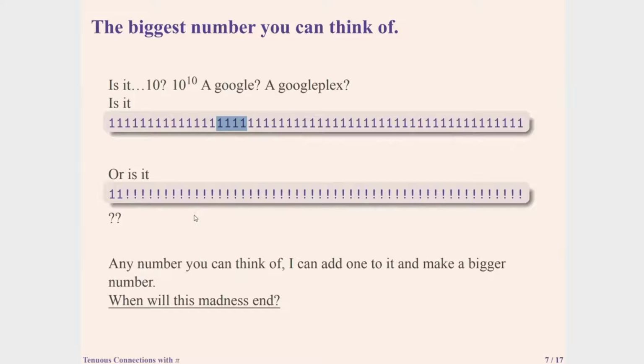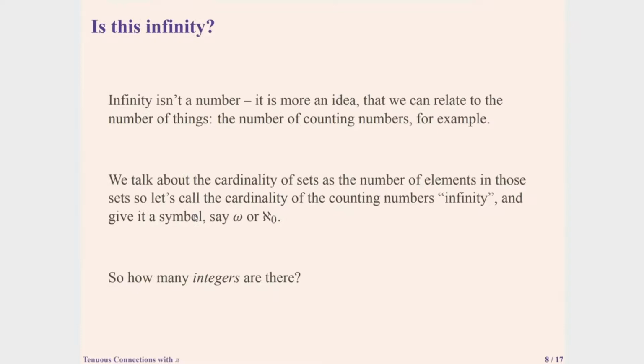When does it end? So we talk about infinity. Infinity is not actually a number. And of course, it's not actually a single thing. There are multiple infinities, it turns out. I'm just going to take you through some thoughts about infinity now, just because it's kind of fun.